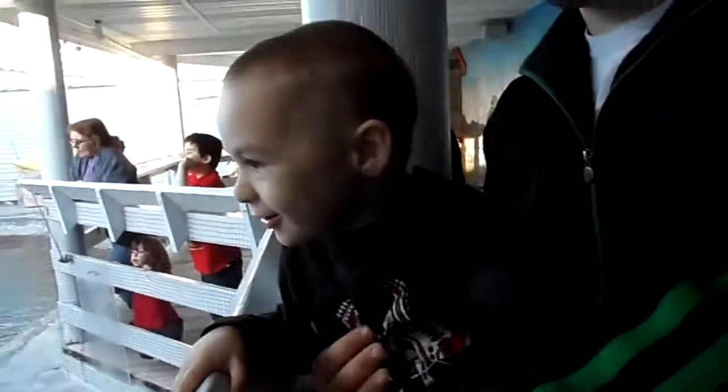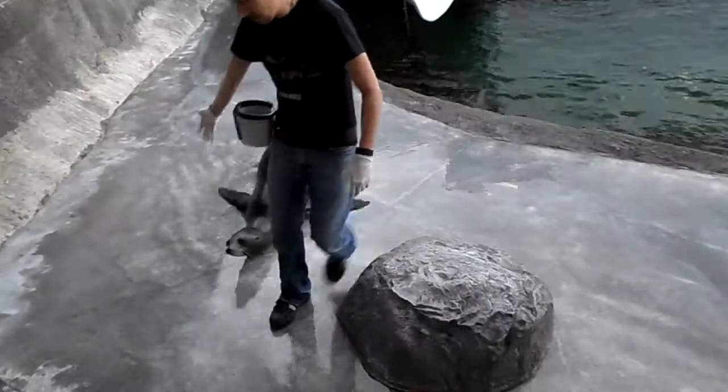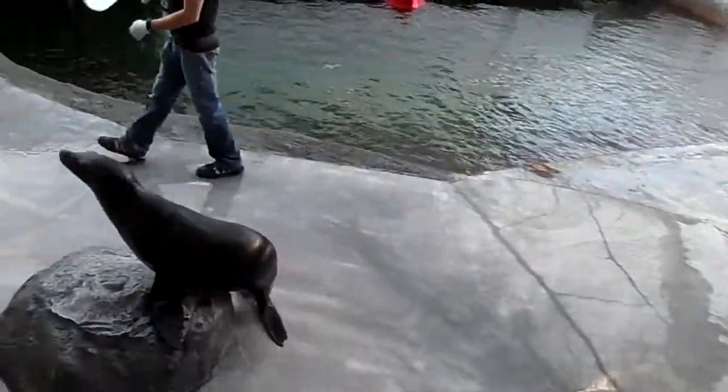So on land, this is as far apart as a seal gets. So when they move, they have to inch and scoot around on their bellies, just like that. Good girl. There's one more even easier way though. Go back on your rock. The sounds that they make.